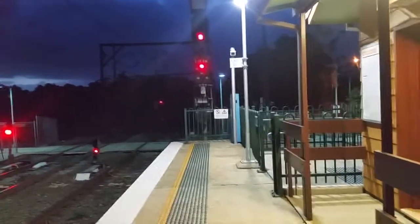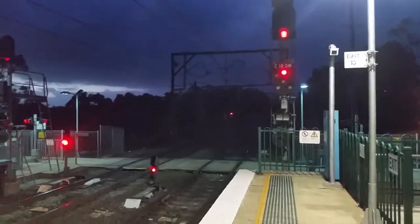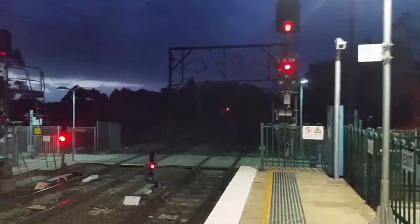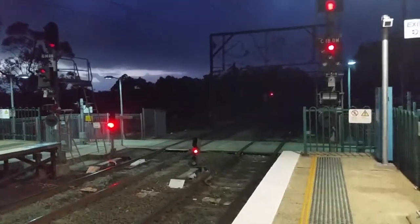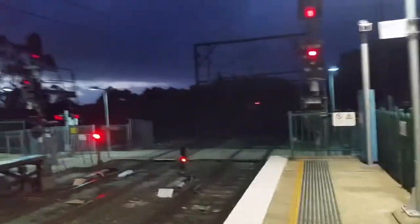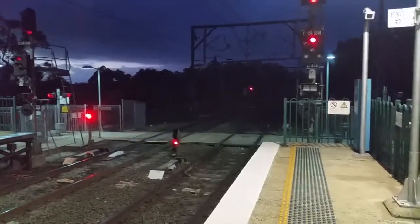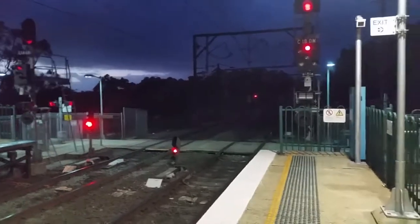So we're just going to wait for that. Okay, as you can hear, the level crossings are now going off. So I guess it'll be time to finish the video as an 8-car Oscar rounds the curve. I'm not expecting it to be a V, but if it is, it's a nice surprise. Yeah, it's an Oscar.